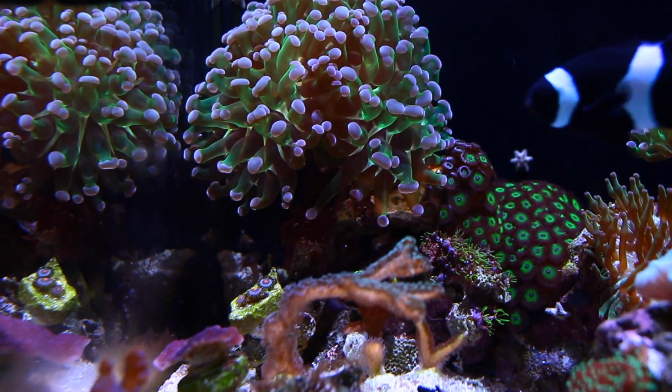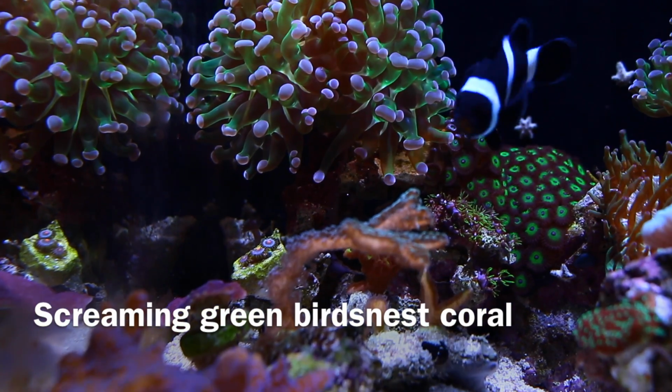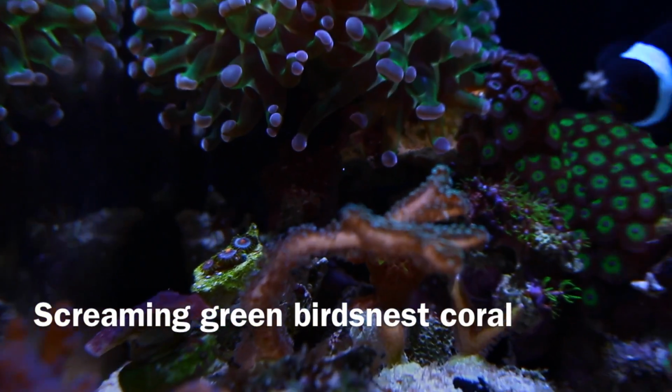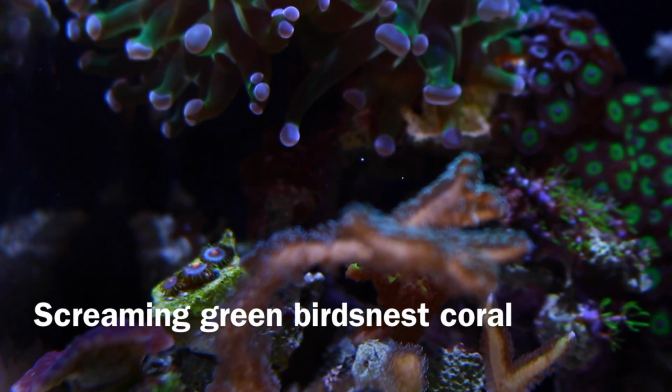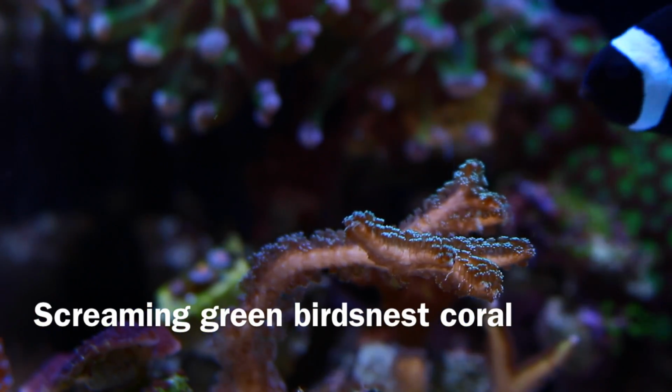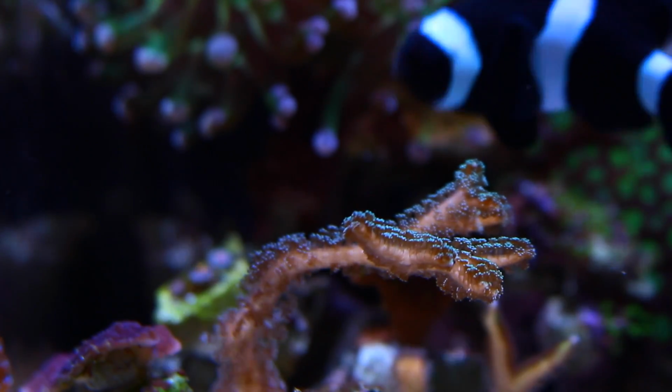Right there in the middle is my screaming green birdsnest coral. That frag has grown a lot too. It's branching out, meaning that it's happy.